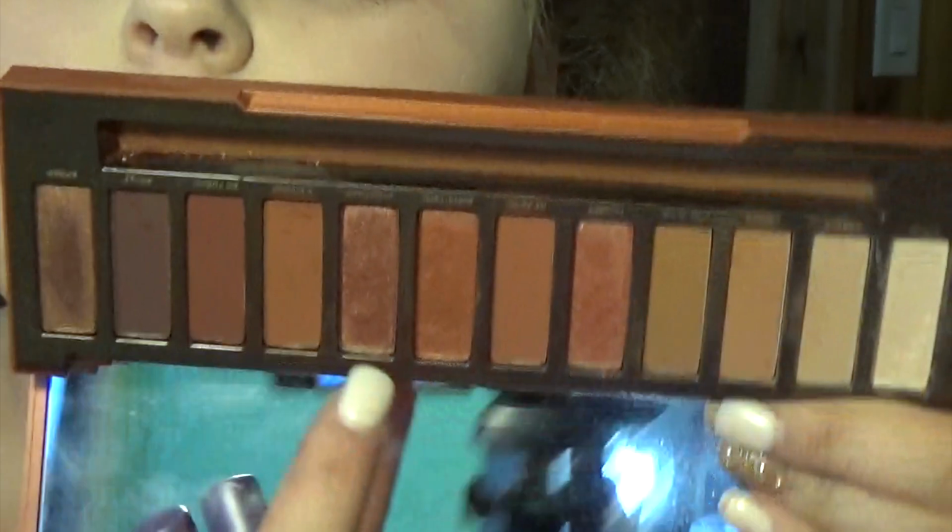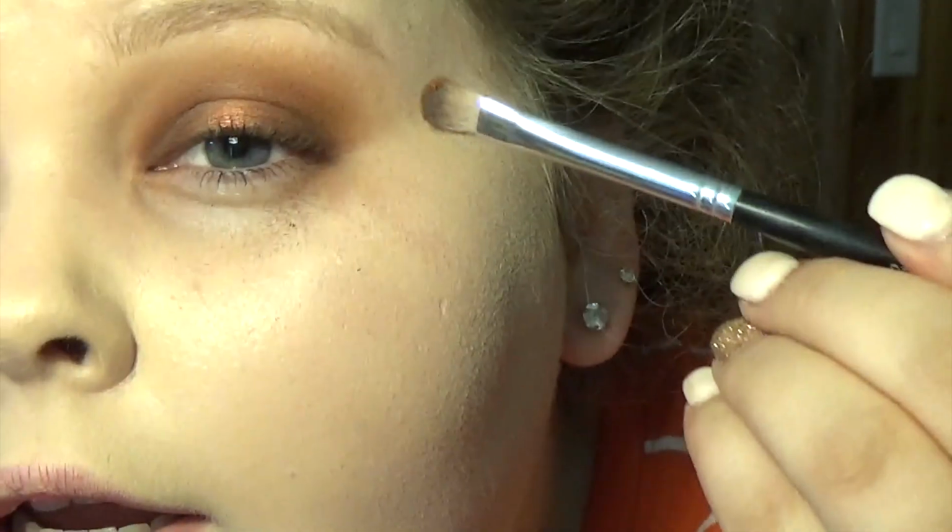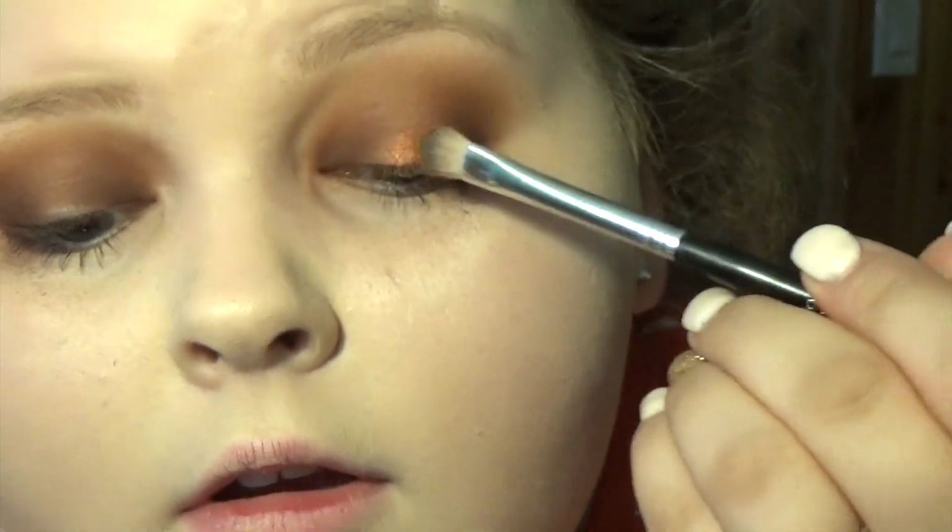Just really softly. Alright, so next I'm going to take a Sephora Flat Precision Eyeshadow Brush is what it's called. I'm going to be using a little bit of my Urban Decay All Nighter Setting Spray and a bit of the shade Dirty Talk, this one right here, and pop that on the lid. And just one squirt. Can we see already how beautiful?